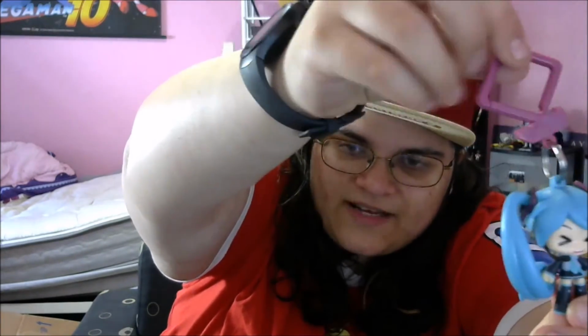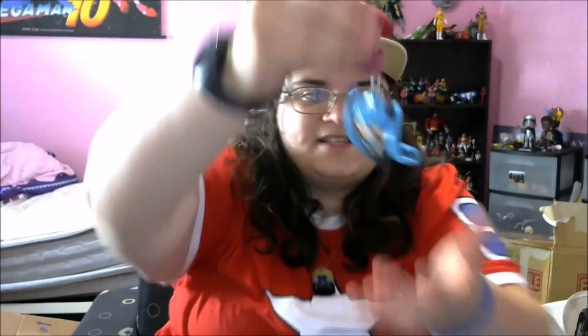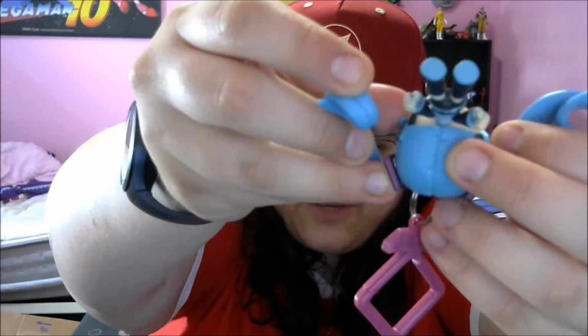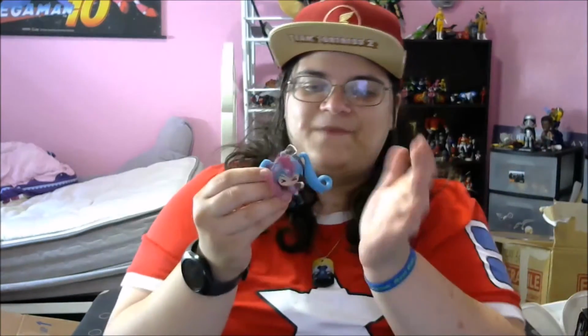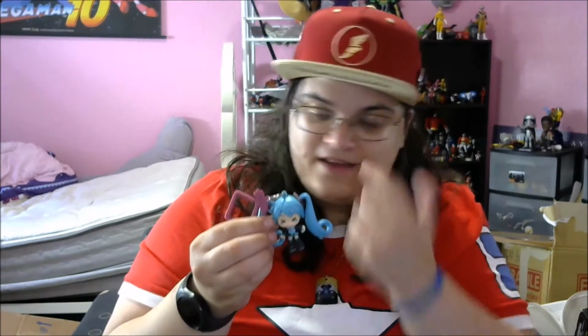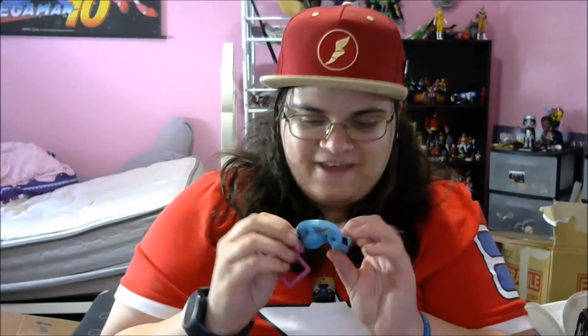So this is actually a pretty detailed and really nicely painted figure for its size, and you're getting your money's worth. These cost as much as a Mystery Mini, and, except for the hands, which are really poorly painted. Look at those hands. Look how much blue is in them. You can even see on my cruddy camera. Except for the hands, this is really well painted. You're getting what you're paying for. And, yeah, I'm really impressed with this figure.